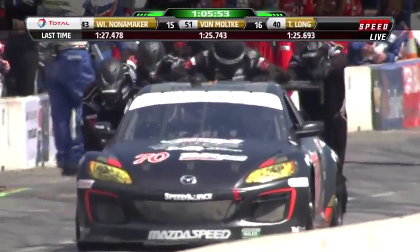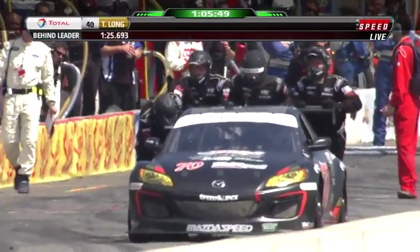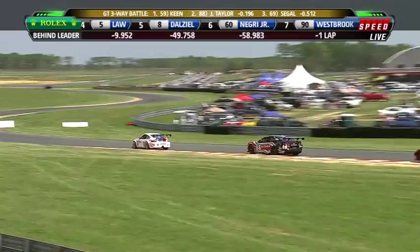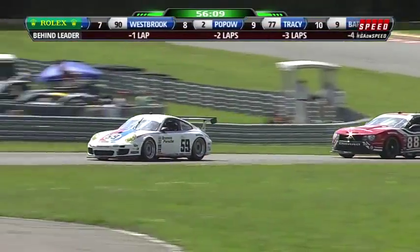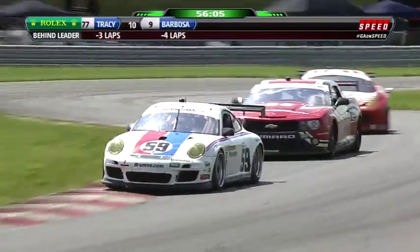This is heartbreak. No fire under the hood. Got nothing? New GT leader is Lee Keane, the defending series champion. He's being hunted down by the 88 of Jordan Taylor. Now Lee has inherited the race lead courtesy of the problems with the 70 and the stop by the 57.